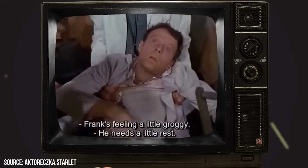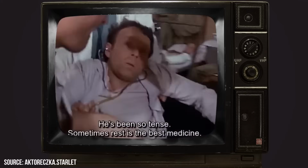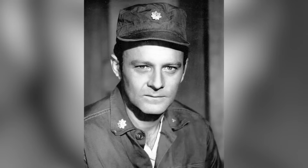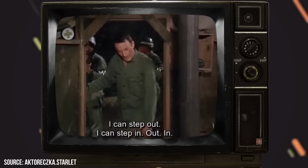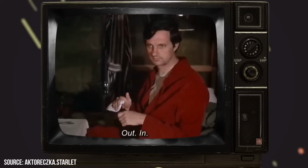But in spite of the unlikable personality of Frank Burns, Larry's portrayal of the character was widely praised by fans and critics. He was even nominated for an Emmy for his work on the show. In addition to his role on MASH, Larry had a successful career as an actor, appearing in numerous TV shows and movies. Nevertheless, his portrayal of Frank Burns remains his most popular role. Looks like he had the last laugh, the one that sounds like a goose.